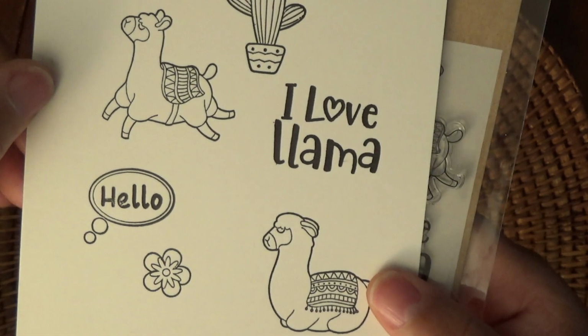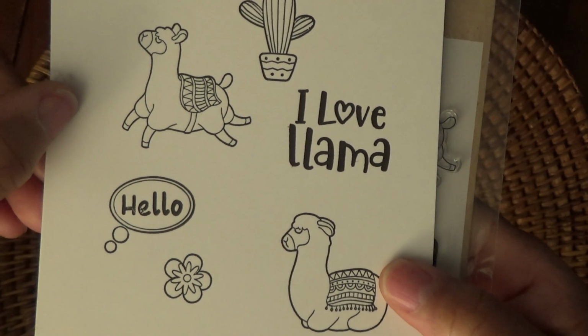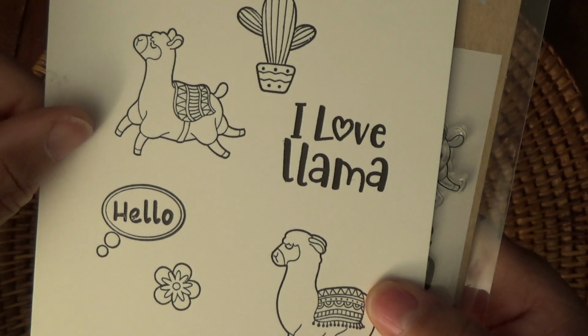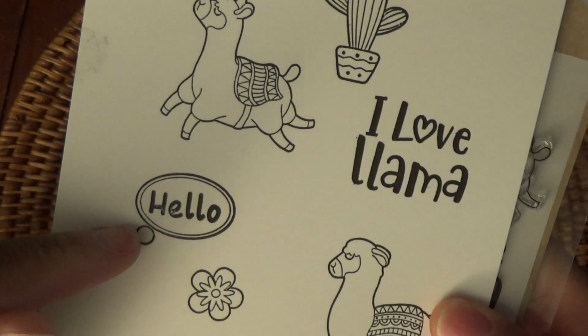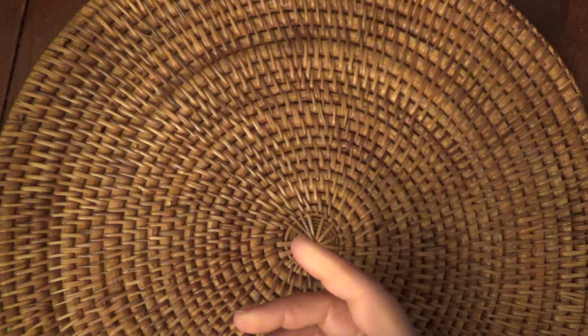Super cute. Not sure if I'll use these designs, maybe put these in a giveaway, but I just wanted to purchase them to see the quality of the stamps so I could share that with you. Like I say, they're a little thin, but they stamped pretty good. The hello had some issues with the E there, if you can see that. But I think overall, they're a pretty cute little stamp set.